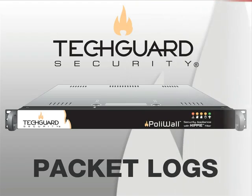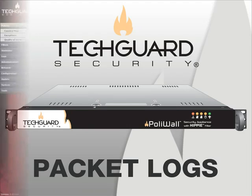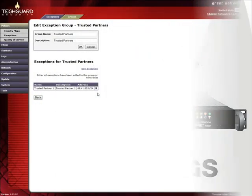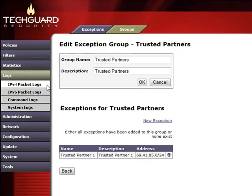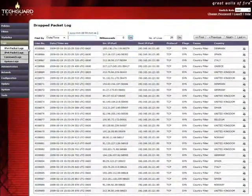Another important feature of the PoliWall is the ability to view a detailed history of dropped packets. The PoliWall can process hundreds of thousands of packets every second. All of the dropped packets are audited and are logged internally. You can view a detailed log of the dropped packets in the Logs page. Packet logs support both IPv4 and IPv6 protocols.